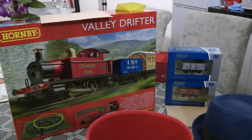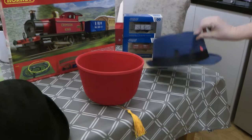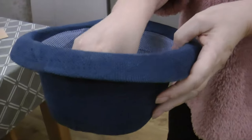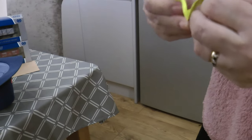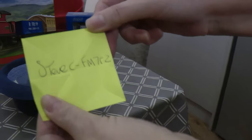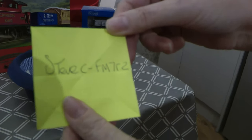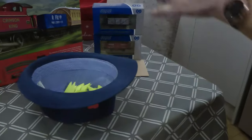Well done. Right, so what hat are we going to go for next, Mrs. T? I'm going to go for this one for the second prize. Okay, chuck them in there, give them a shake. Good luck, everybody, and let's see who the winner is this time. Now, this is for the coal wagons. Steve C. Well done, Steve. You have got the coal wagons.